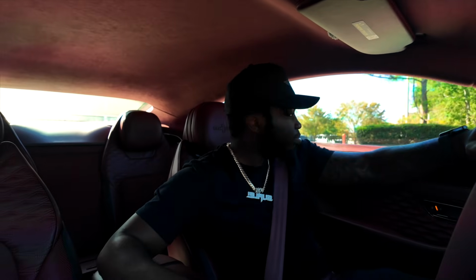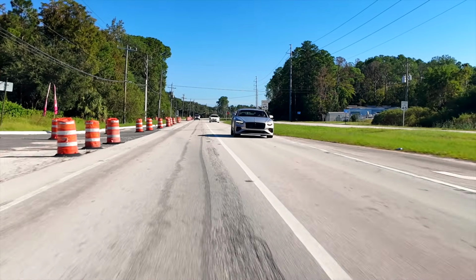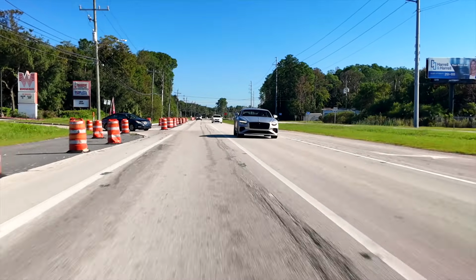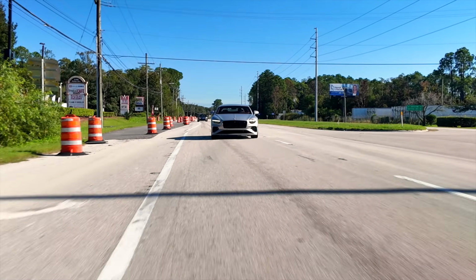This is really my first time driving this car. Other times when I tell you I drive them, I do drive them, but I don't actually get extensive time with them. So this is actually the first drive. One thing I do want to touch on is for the people that are concerned about hybrids, because I know there's a lot of people that like electric cars and a lot of people that don't like electric cars.